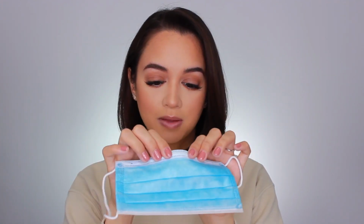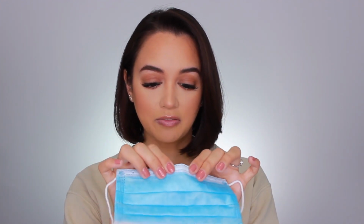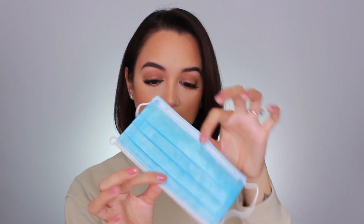So these are the kind of masks that I use, the one-time use disposable masks. So let me use one of these as an example. As you can see, it comes all nicely folded up. What I like to do is in the very bridge of the mask, like where it sits over your nose, I like to take it and kind of pre-mold it. Then I will go ahead and open it up, unfold this so it's like this nice little pocket, and then I will go ahead and sit this on my face. Make sure that I press it down.